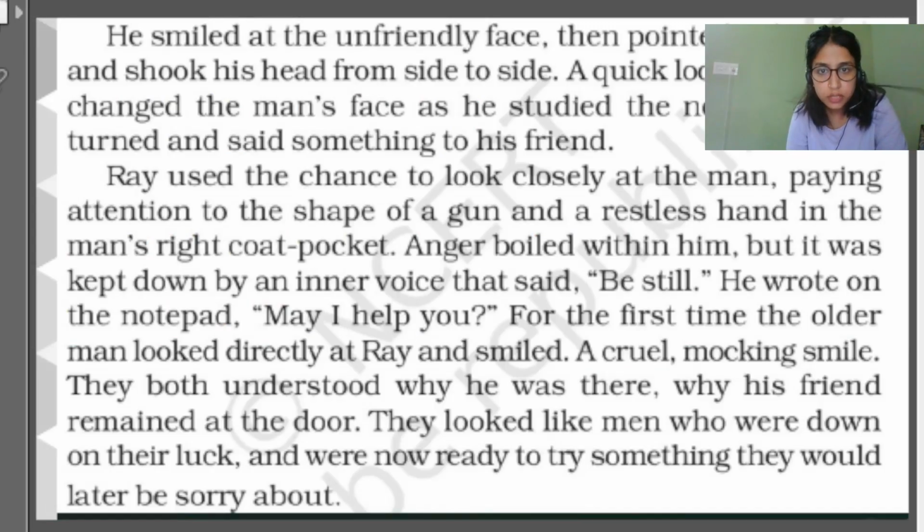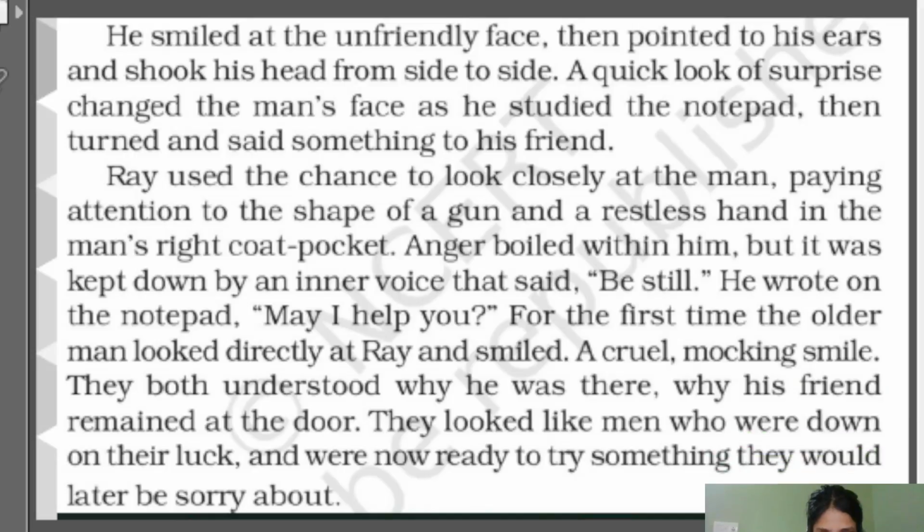Yes. Now we will be reading this passage. You will be reading along with me.